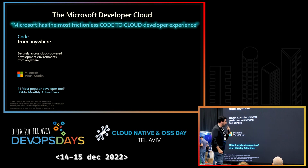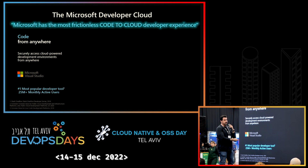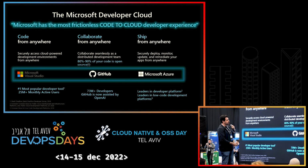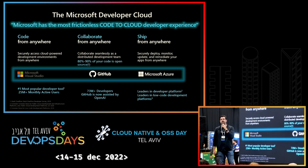what we start with is Visual Studio. You start coding with Visual Studio, the number one most popular coding product in the world. You continue to draw 80 to 90% of your code from open source using GitHub. But as you know, we've made some advancements with GitHub Enterprise and OpenAI. We'll see that in a second. And you finish with Azure. So really what Maurizio is going to show you in a minute is all three of these working in concert. And this is now known as the most frictionless code-to-cloud experience on the planet. So that's what we're going to see.